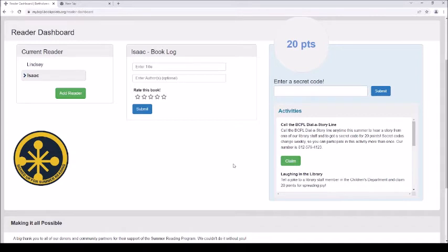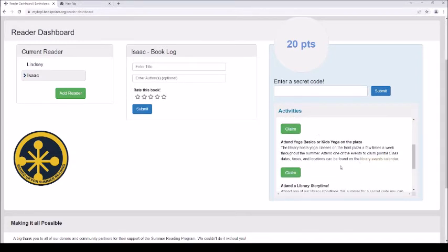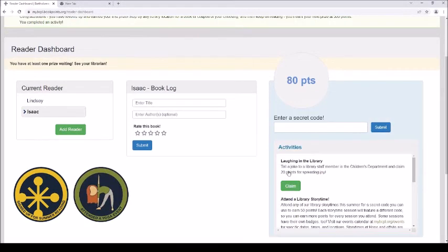Not all activities will have a badge associated, but some of them will, and those will all show up here. So we're going to go ahead and claim this Yoga Basics activity. We're going to say Isaac attended kids yoga. Notice there's a link to the library events calendar, so if you need details about times and things like that, that's where you would click. And then once you are confident you have done an activity, you claim it. So I'm going to click claim, and voila, Isaac has 80 points because that activity was worth 60 points.